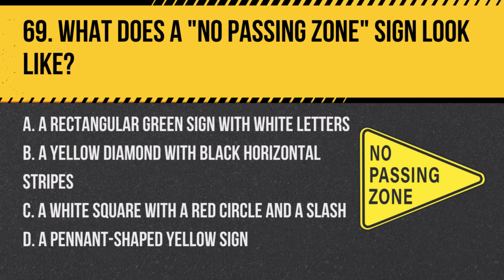What does a no passing zone sign look like? A. A rectangular green sign with white letters. B. A yellow diamond with black horizontal stripes. C. A white square with a red circle and a slash. D. A pennant-shaped yellow sign. Answer: D. A pennant-shaped yellow sign. A no passing zone sign is pennant-shaped and yellow, indicating that passing is not allowed due to oncoming traffic, road conditions, or visibility limitations. Question 70.